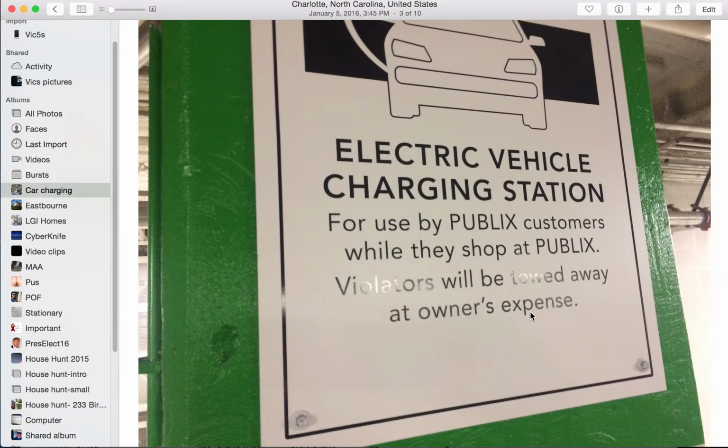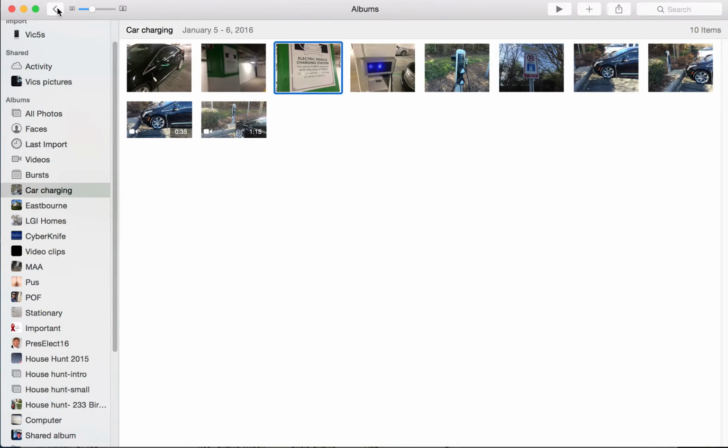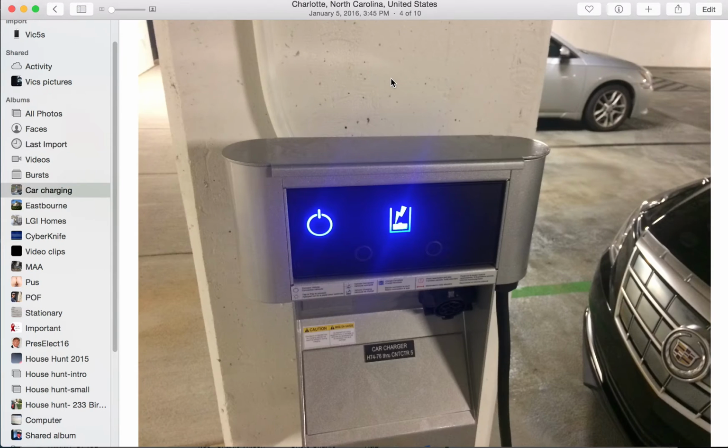And while I was shopping at Publix, they have competitive prices, and the bonus was that I can charge my car here. So I passed by one or two other food stores, I think, just to get to this particular Publix, and I actually earn EV range in my car by shopping here. So it's a win for me. And that is another shot of the Publix station. That's the little control panel, and that's an indication that my car is charging.